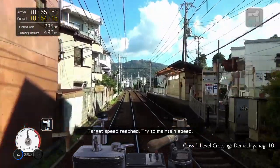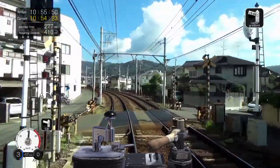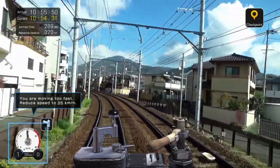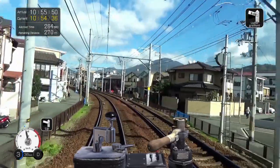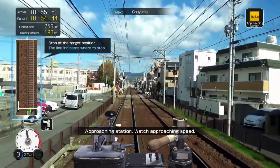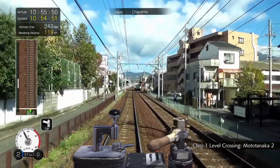Leaving the station. I'm still not quite clear. The target speed though is 35. I'm still not quite clear on how fast we can actually go. See there, it says reduce the speed to 35. It will let you speed for a little bit above 35. Because there is a maximum line speed, but it doesn't let you beam at that. Now, maybe I need to look up Japanese railways and check what the rules are, because it could be that I'm just not familiar with it.